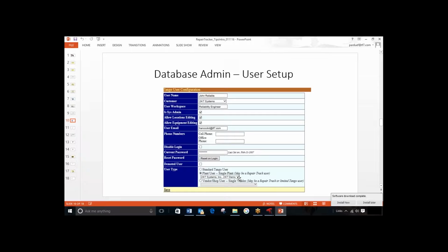And if they're a shop user, you're going to define the shop from a pick list of shops that are available. If they're a plant user, they can either see the whole plant or they can see some area of the plant. So, for example, if you just wanted to see the motors in the coal mill or motors in one part of the plant, that becomes a feature or a design parameter for that piece of equipment to define what part of the plant owns that motor. But when that's the case, then that user will only see that part of the plant unless you set them up for the whole plant, which is the usual case. Most plant users are set up for the whole plant.